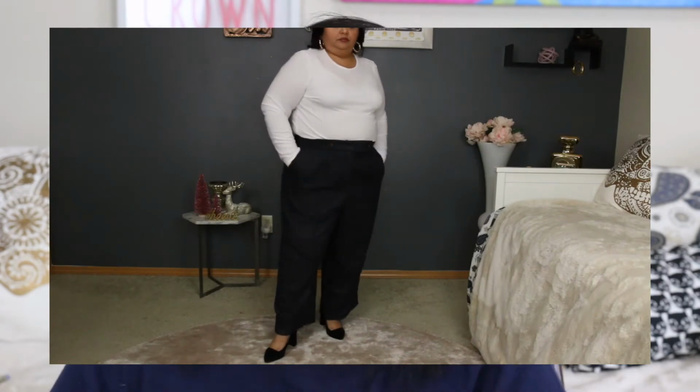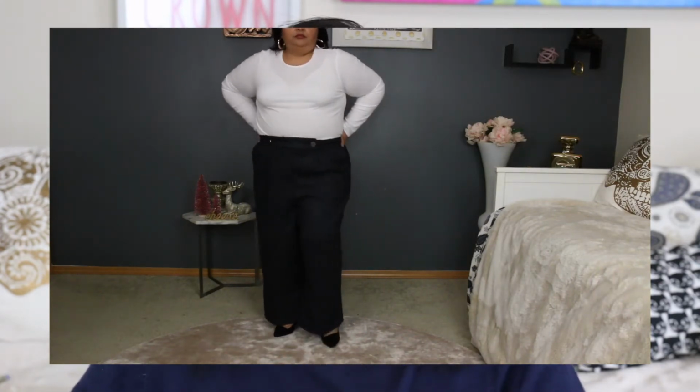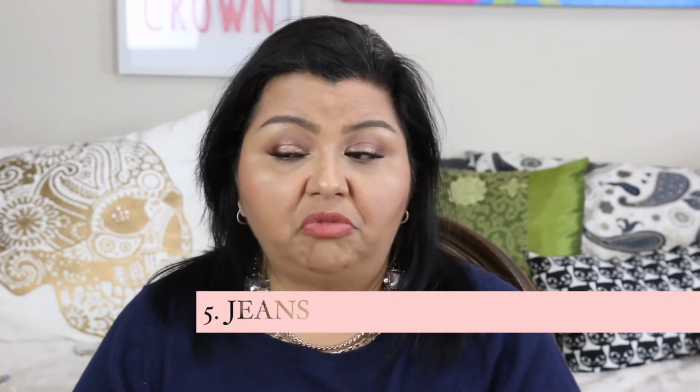They can be in any cut, whichever cut is most flattering for your body. Stick to the neutrals because these are building blocks for your wardrobe. You don't want to go with something patterned unless the pattern is so fine that it kind of appears as a neutral. Number 5 in fashion wardrobe basics, jeans. Hands down, a good pair of jeans.